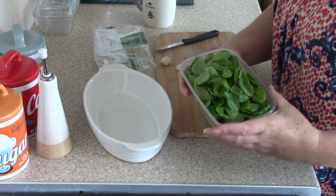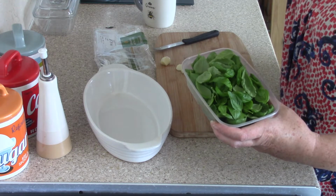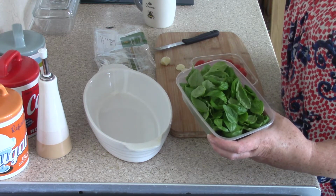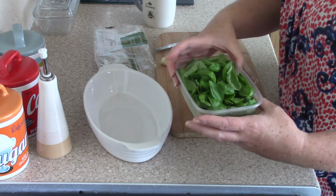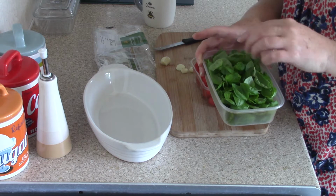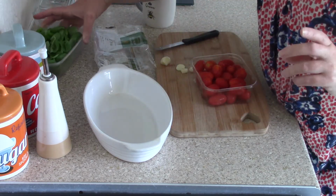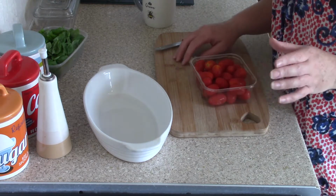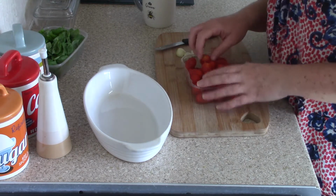Right, this is the basil I've picked off my 5 little plants that I've got on my windowsill, and this is about either the 3rd or the 4th picking, and they're still growing strong, and there's loads. Now my little boy's not too keen on basil in pasta dishes, but because him and his friend are having pizza tonight, this is really just for me.